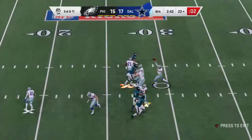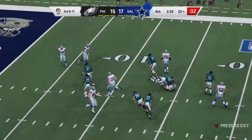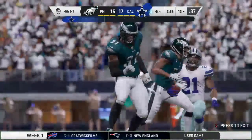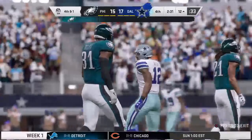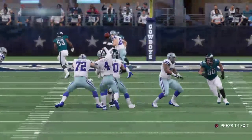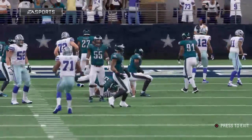Prescott from the gun on 3rd. A dump off to Elliott. And they're going to mark him down short, maybe by about a yard, if that. They'll get 10 there, but it leaves them just short for 4th down. A short gain that doesn't get them the 1st down. Nice job defensively. They knew where the sticks were. They got the stop before it.